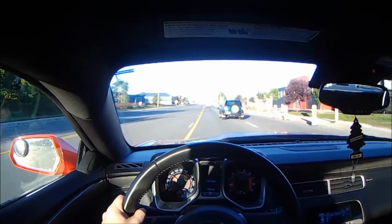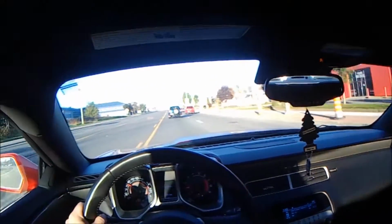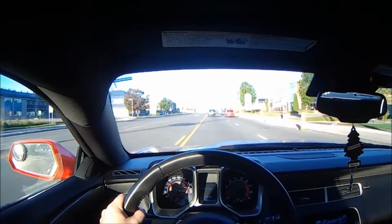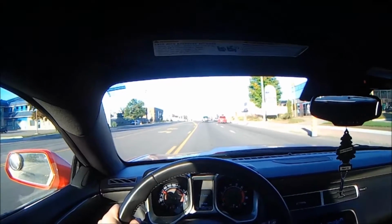And you got all these people passing me, because you guys are going to think that I'm going slow, but this is construction, and this whole stretch here is 70 kilometers an hour.